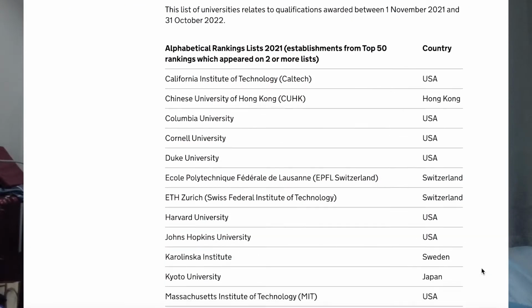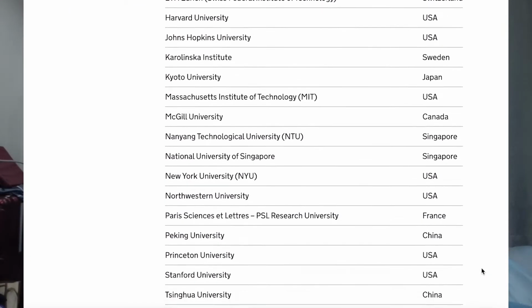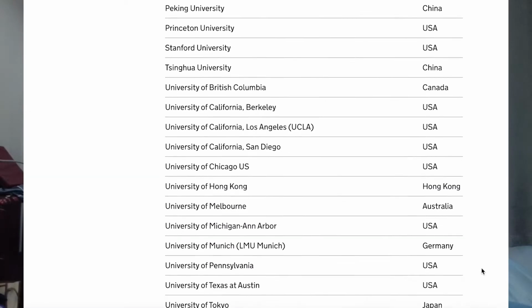So before you even have that thought to go to the UK, you've got to make sure that the university you graduated from is on the list that the UK government put out. Here are some of the universities on the list. Now, after you find that your university is on the list, then you really have to start thinking about, okay, is this what you really want?